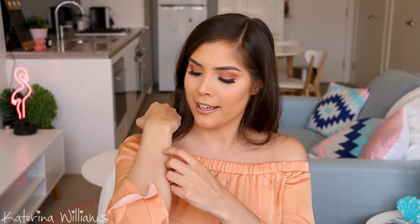I applied way too much, but it just adds this beautiful sheen to your skin. Obviously, you do not want to apply that much to your face, but it just makes your skin look so healthy and glowy. Also, ignore this. I was at a festival a few days ago and had flash tattoos and they were really hard to get off. So I've got a few remains of them on my body. I do shower, don't worry guys.